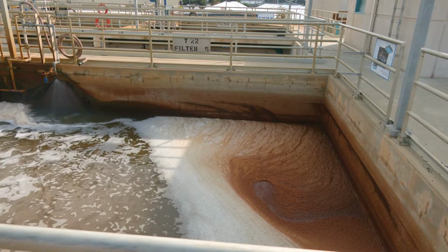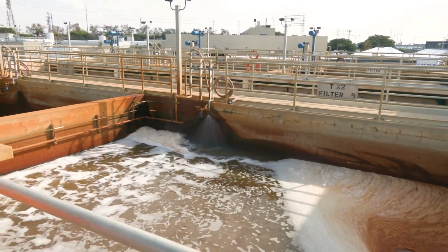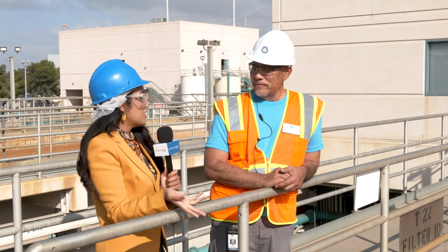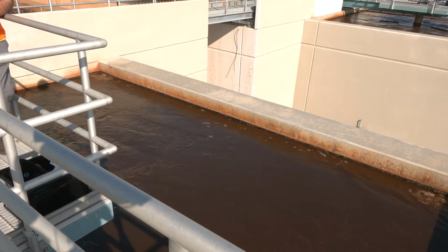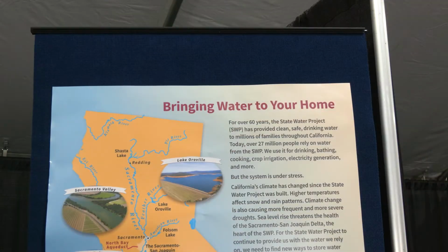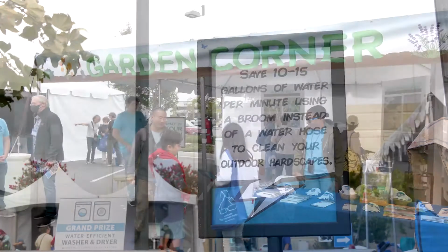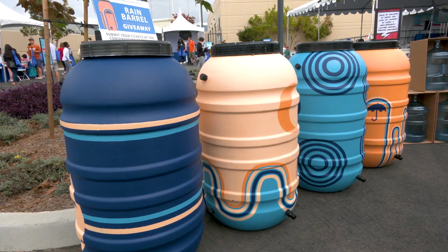So you said that you're using gravity to filter it. So it's kind of like a water filter in our water pitchers and things like that. So it just goes through and then it trickles down, and then at the end it's cleaner water, right? Exactly. Not only did we see how our water gets recycled, but we also learned about how we could save more water at home by doing things like switching out our appliances, measuring our water usage, planting drought-tolerant gardens, installing rain barrels, and much more.